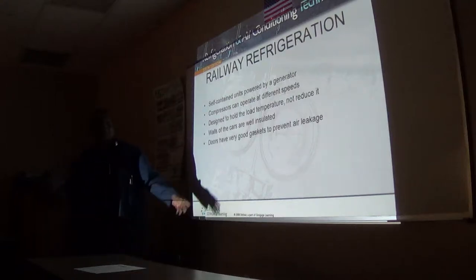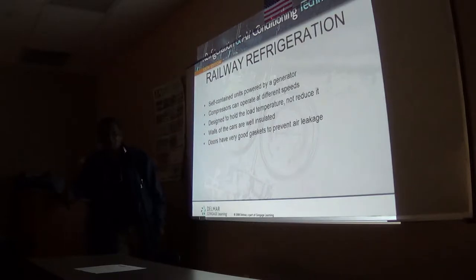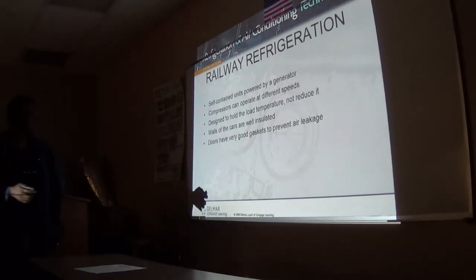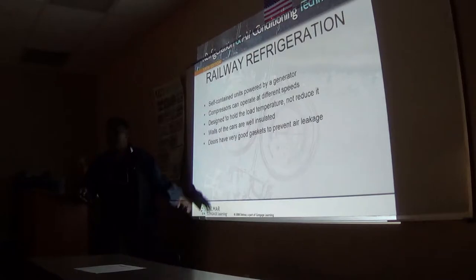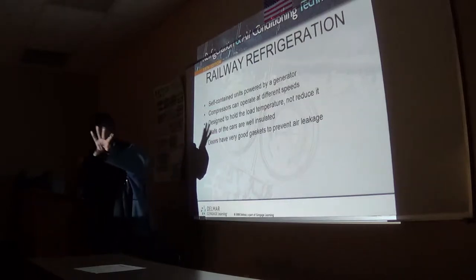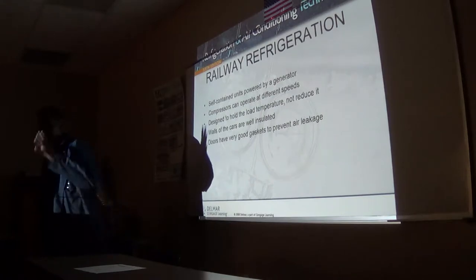To run that, if it's the other lines that have a tarred rail, they probably use that power. I'm not pretty sure, but I think for the air condition they have a separate engine for that. And anyhow, railroad cars that transport food have a dedicated generator, same as the truck, a dedicated system for the refrigeration.